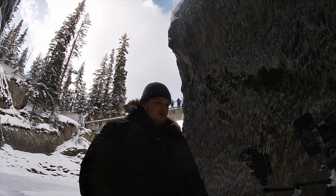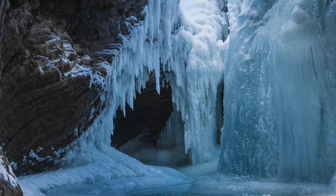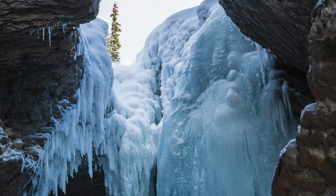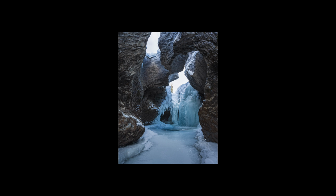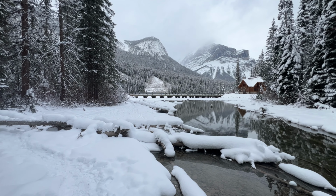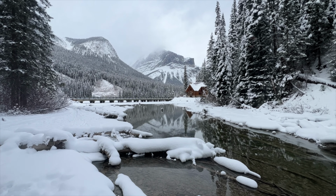All right, on now to Emerald Lake. Okay, well, I am here at Emerald Lake with Emerald Lake Lodge just off to the right. There's a little cafe there.